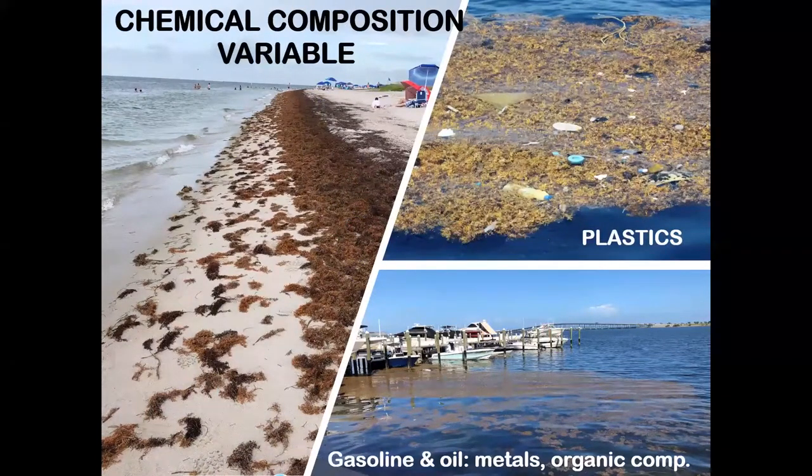So we know that the composition is going to be variable because it's going to change depending on the water where the Sargassum is. For example, the Sargassum close to the marinas is going to absorb different metals from gasoline and oil and some organic compounds. Together with the Sargassum raft, tons of plastic are traveling. And now we are partnered with an expedition that is going to be around the world doing research about plastic. So we are going to investigate also what is the plastic in the Sargassum.